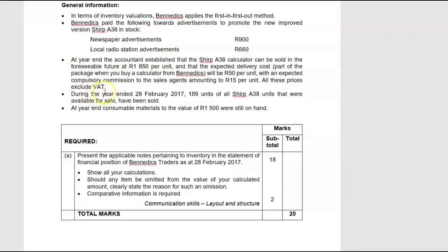at year end. During the year ended 28 February, 189 units of all SHIRP A38s that were available for sale have been sold. At year end, consumable materials of R2,500 were still on hand. What do we have to do? We have to present the applicable notes pertaining to inventory in the Statement of Financial Position of Bennedicts Traders as at 28 February 2017. Show all your calculations. Should any item be omitted from the value of your calculated amount, clearly state the reason for such an omission, and comparative information is required. Important, it is required.